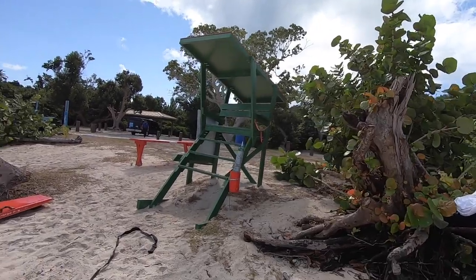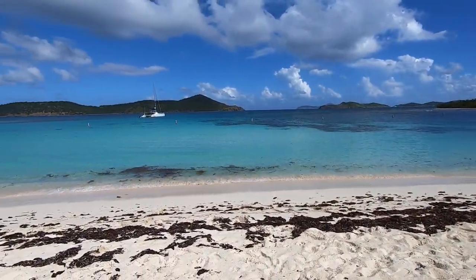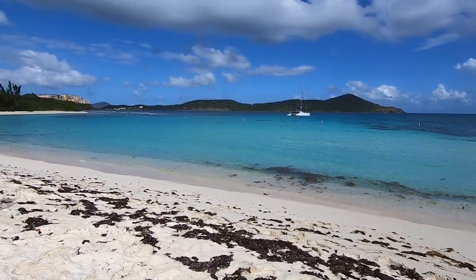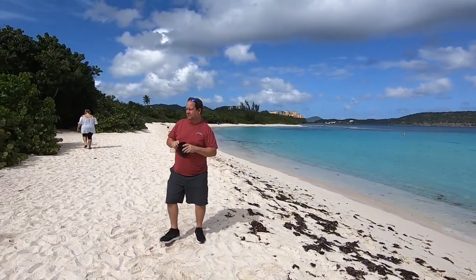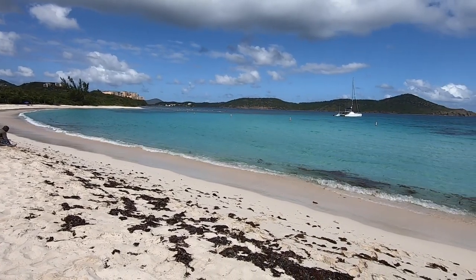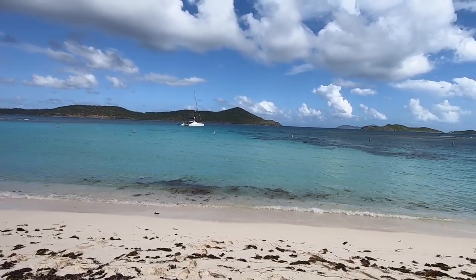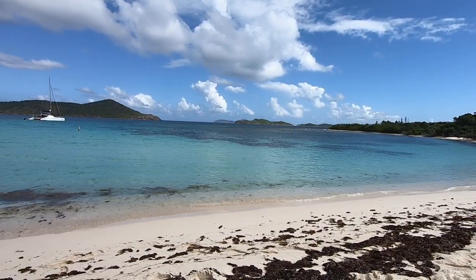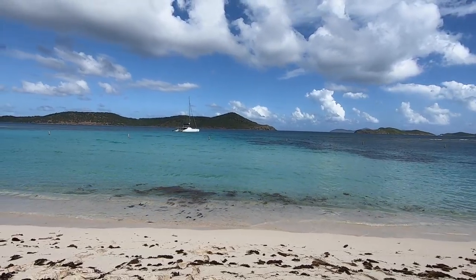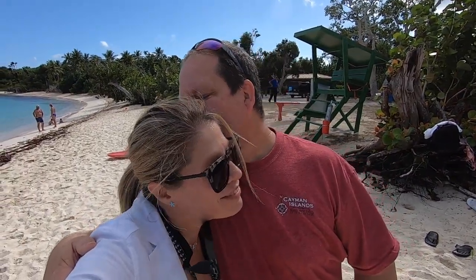But this is a great, quiet, empty public beach. It was $5 to get in per person. Gorgeous. Look how clear that water is. It's white, white sand under there. It's beautiful. There's a beautiful breeze. It's amazing. Just keeps getting better and better.